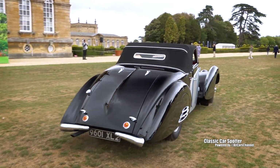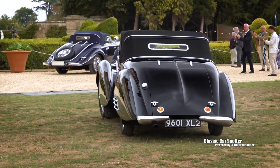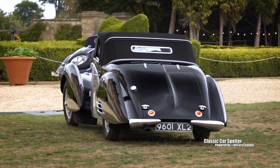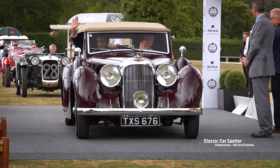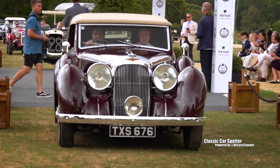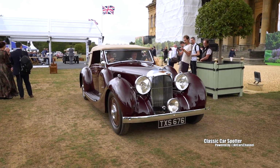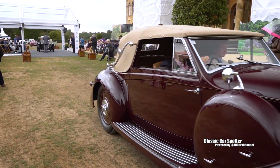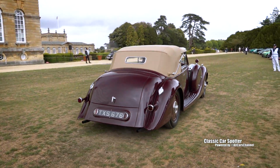1939 Lagonda V12 drophead coupe. What a magnificent car. This is a Bentley masterpiece at Salon Privé. Changing class at great speed, and a very appropriate car to change class at great speed. We're on Class B already, really flying through them today.